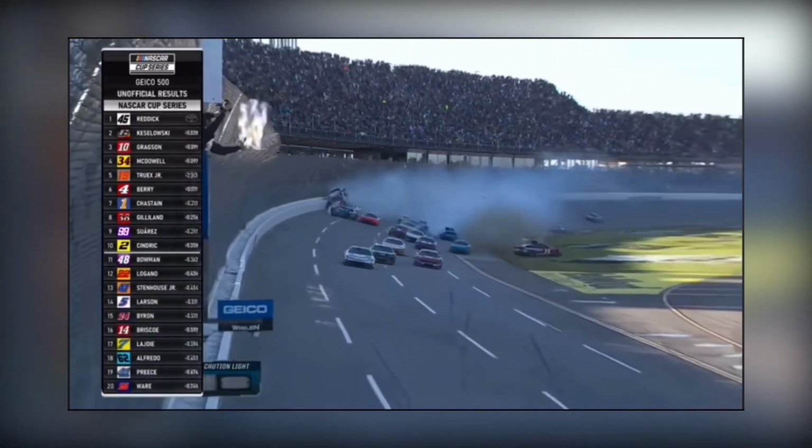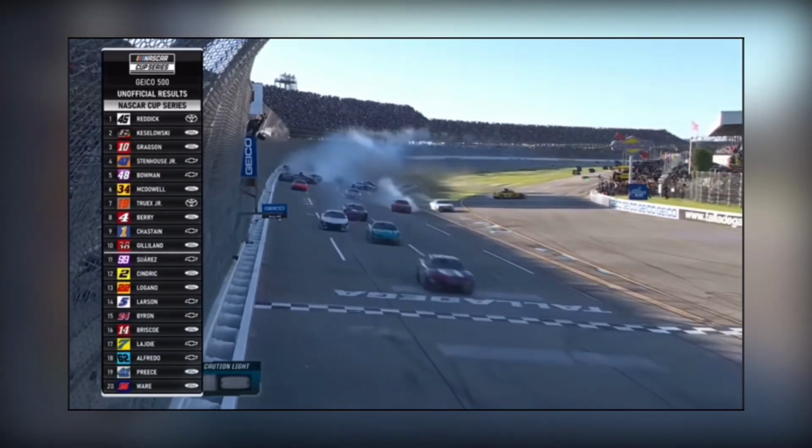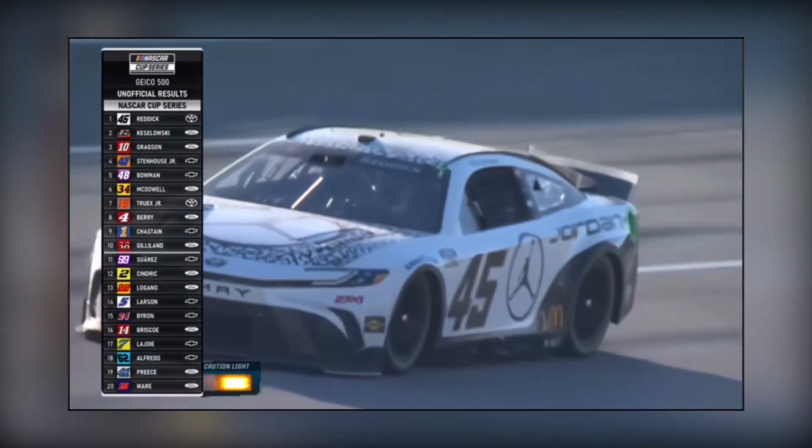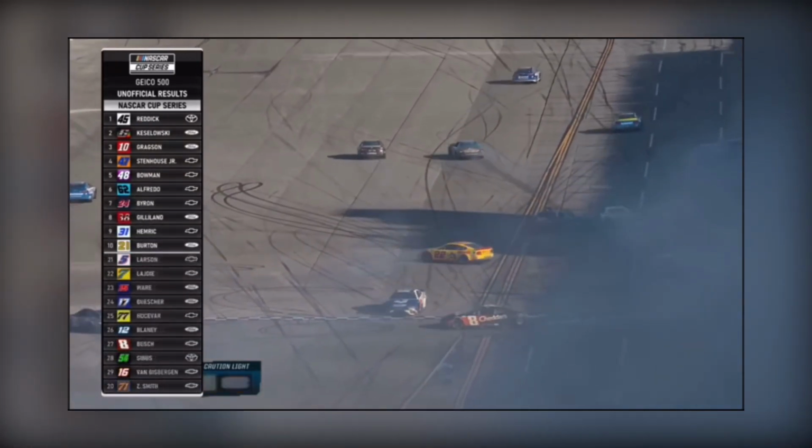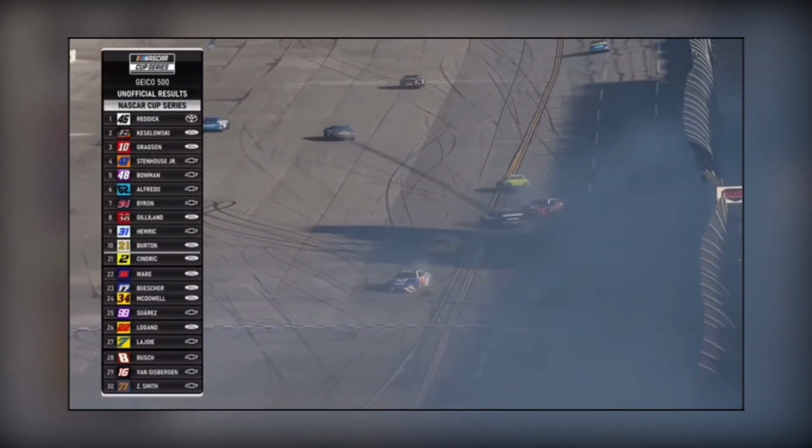A huge wild wreck in the back, and Tyler Reddick takes home the W. A huge win in the Jordan brand car. Oh my gosh, Michael Jordan in the stands. Oh my gosh, it was a wild, chaotic wreck.